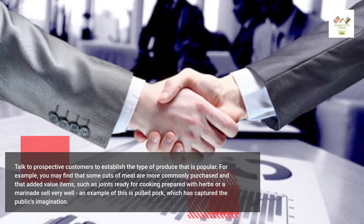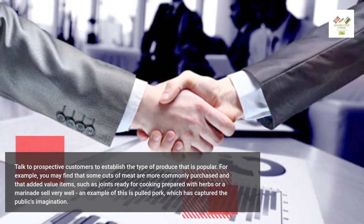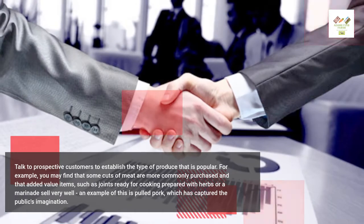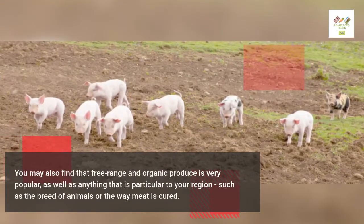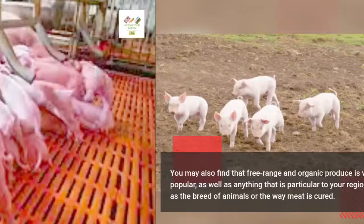For example, you may find that some cuts of meat are more commonly purchased and that added value items, such as joints ready for cooking prepared with herbs or a marinade, sell very well. An example of this is pulled pork, which has captured the public's imagination. You may also find that free-range and organic produce is very popular, as well as anything that is particular to your region, such as the breed of animals or the way meat is cured.